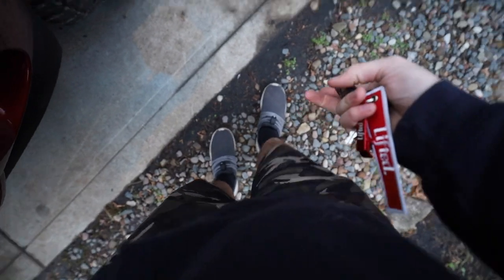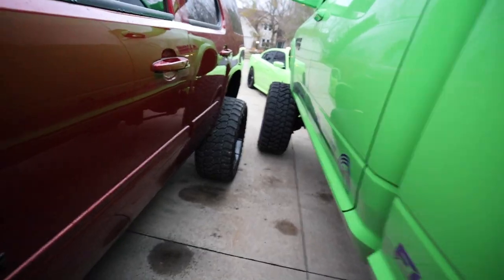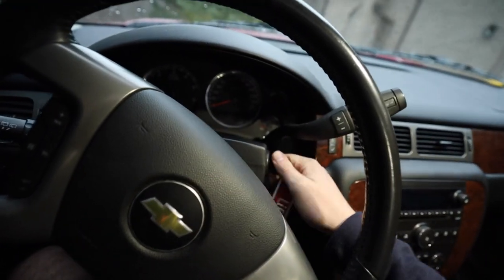Guys, I lost my boots. They may be very well still packed in the Banana Ram, but I lost my boots. I don't know where they're at the moment, but oh baby, look at that, remote start, heated seats come on. This thing is so fun.